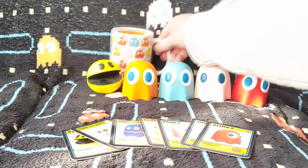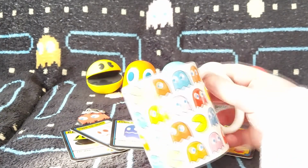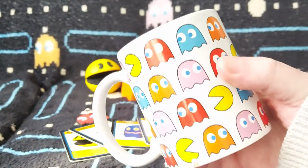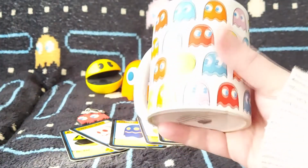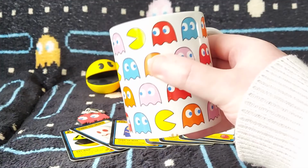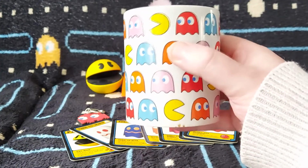Let's have a look at the mug at the back there. So the mug that's here, this quite neat Pac-Man mug, this was actually a prize in Southend-on-Sea, in the Adventure Island arcades there. It was one of the prizes they were giving away. We got quite a few Pac-Man things in there actually. I can't remember what else.